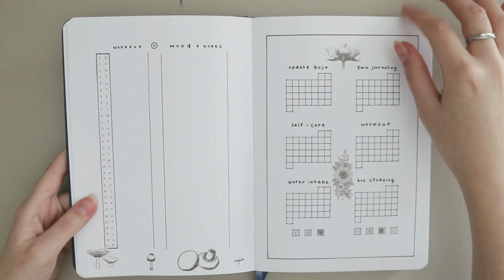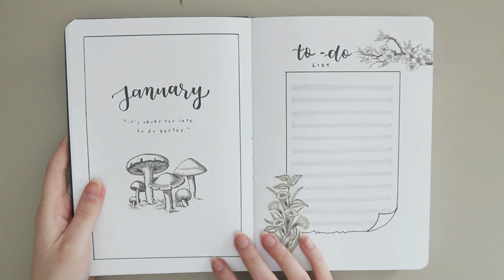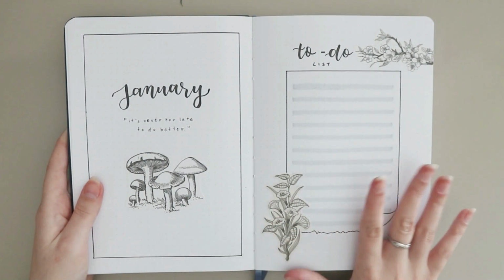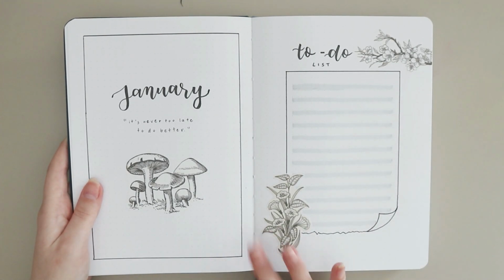So let me know what you think about my January theme, of course, and I really hope that this theme can help me with my productivity and with relaxing and feeling more at ease in my bullet journal. So yeah, I'm really excited to start using this theme.